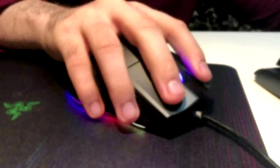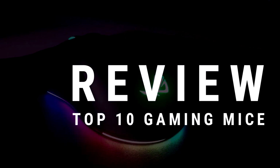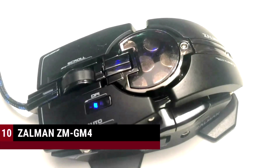So, you're looking for a new mouse to enhance your gaming experience, or perhaps you're new to PC gaming altogether and you're not quite sure which mouse to get. Here to help you out today, Unleash the Gamer has put together a list of our top 10 favorite gaming mice. And kicking off today's list is the ZALMAN ZM-GM4.